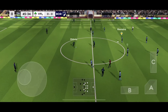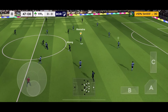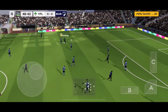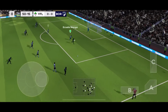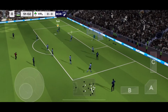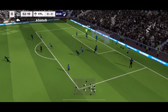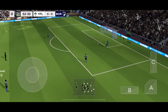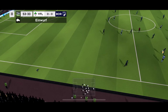We're back underway and all to play for in this second half. He did well to win the ball back. The striker picks it up. Plays it sideways. And that's a goal kick. Cleared forward by the goalkeeper. And out for the throw-in.